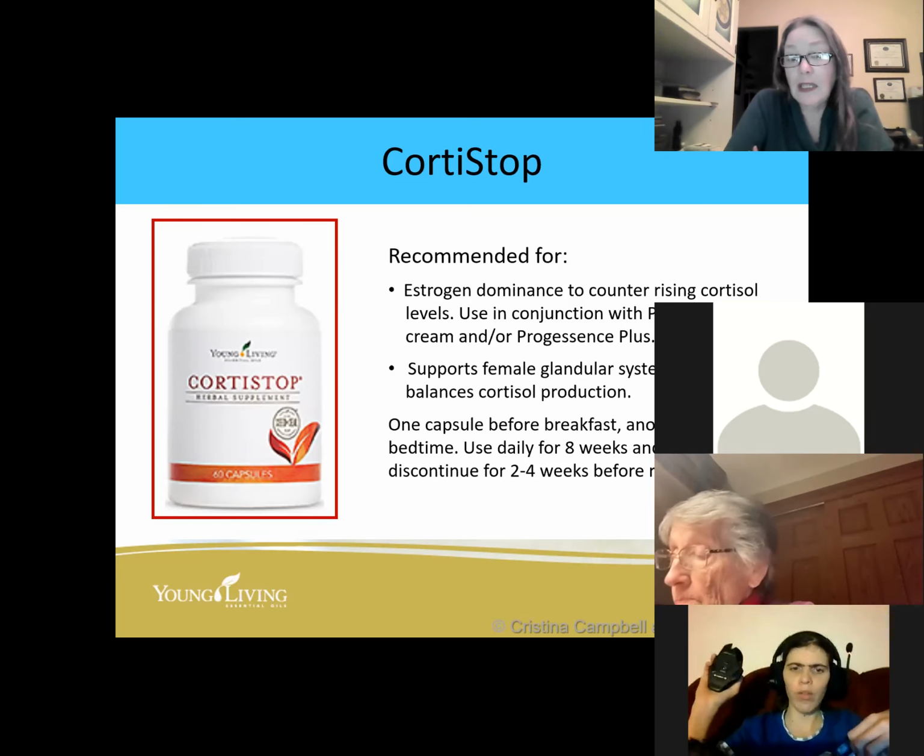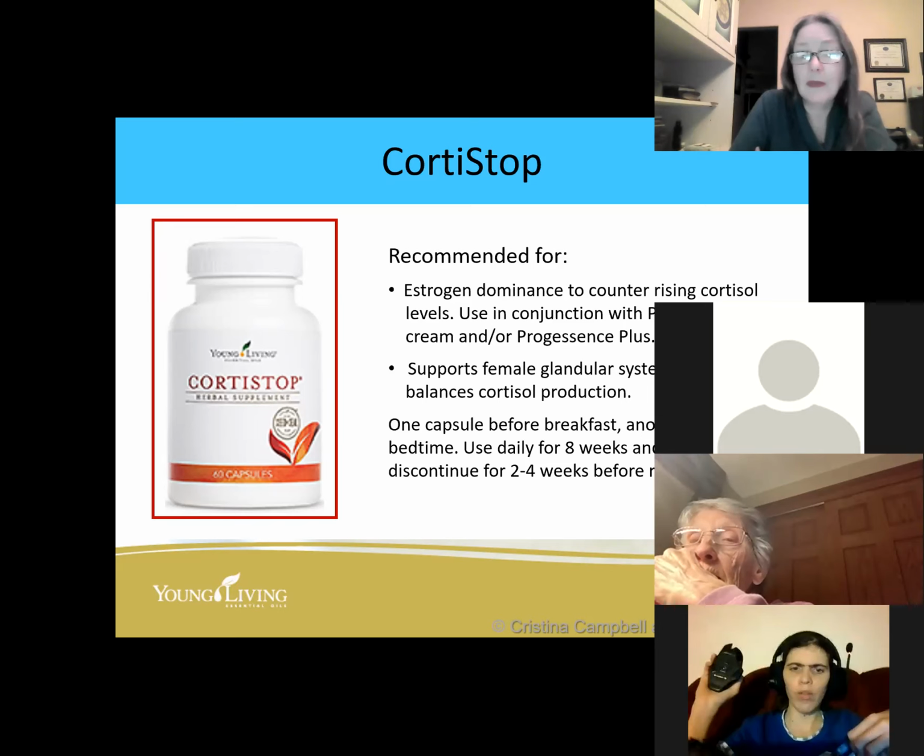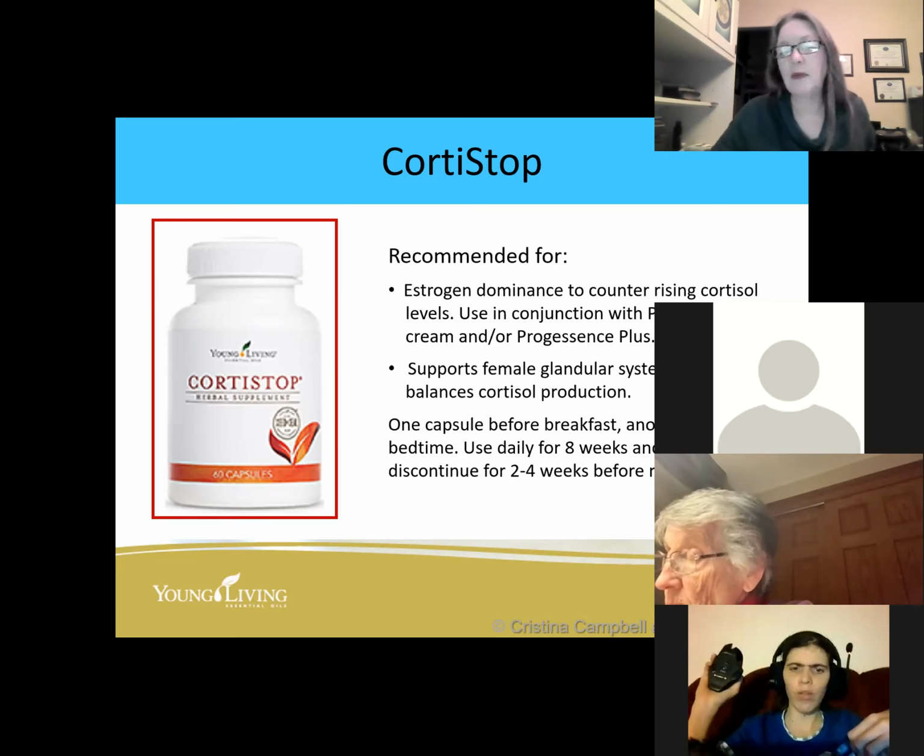It supports female glandular system and balances that cortisol production. Take one capsule before breakfast and another before bedtime, and use it daily for 8 weeks, and then discontinue for 2 to 4 weeks before resuming.